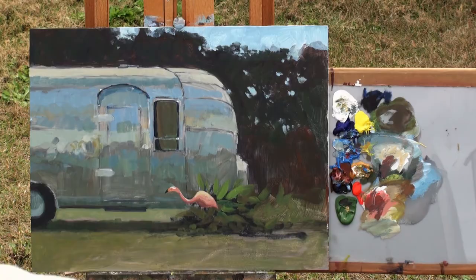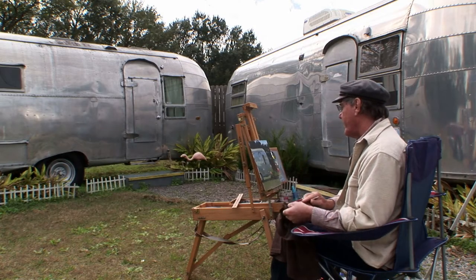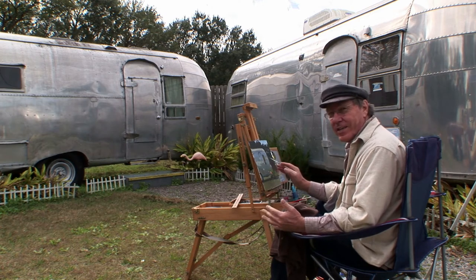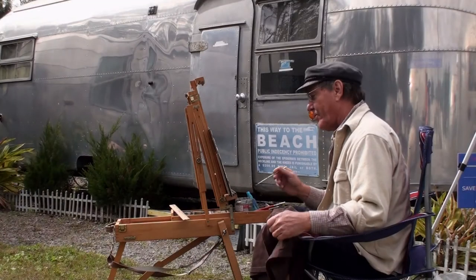So everything affects everything else in a painting. Until the painting is done, you really can't tell whether things need changing. You just sort of have to guess at it. At least that's what I have to do.